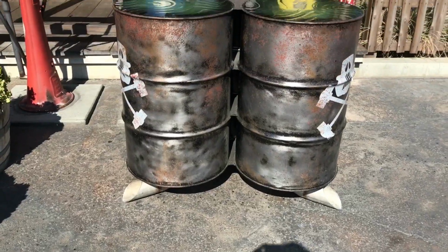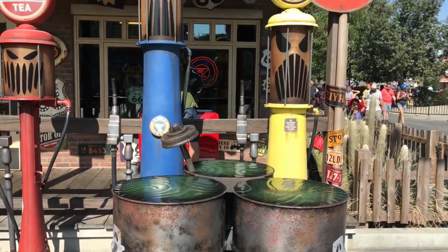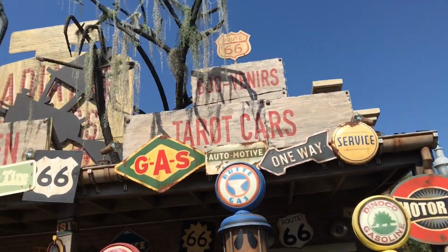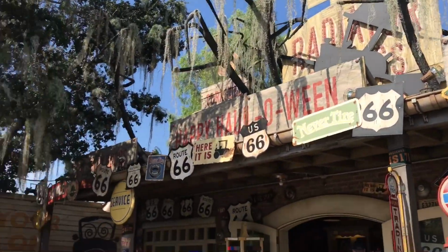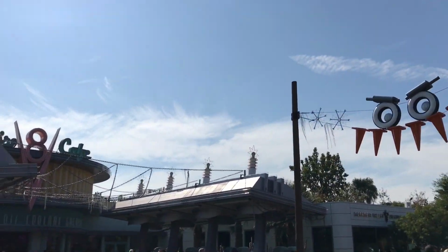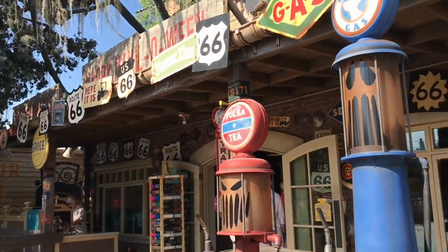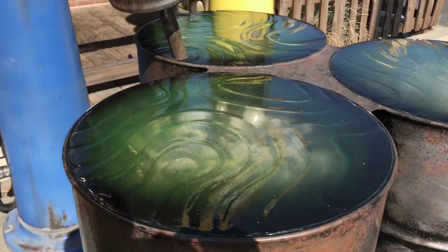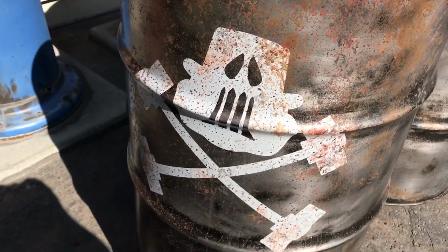Okay guys, we're gonna come back when it gets dark out to see Radiator Springs, or Radiator Screams, that is. Come back at night to see it with all the lights lit up. See any differences that we'll notice. It's gonna look amazing. We can't wait to show it. Spooky barrels.